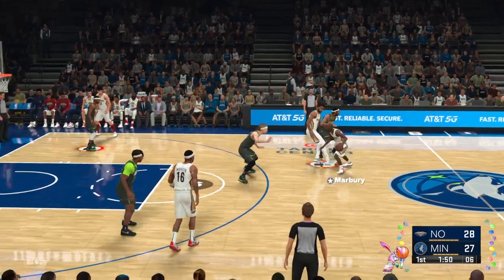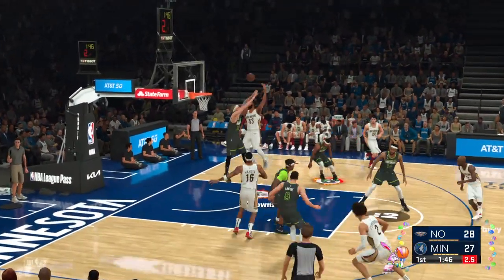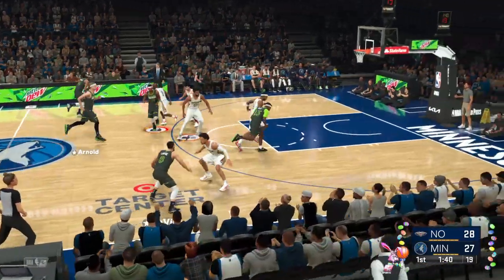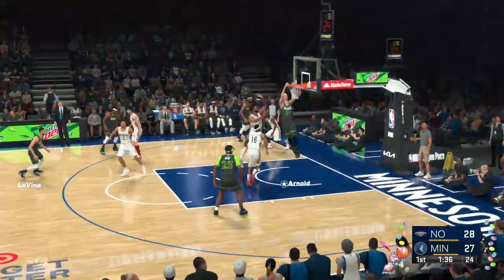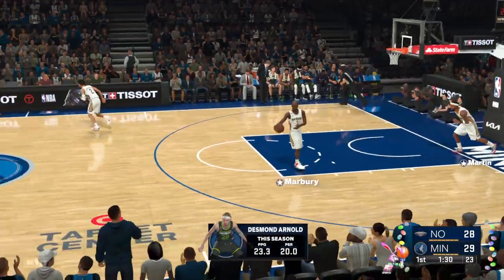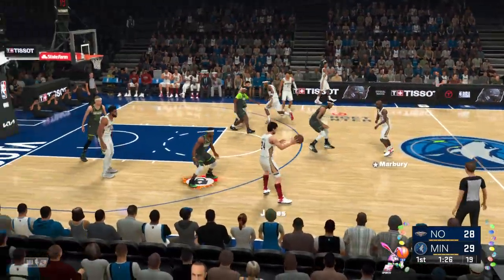Here's Marbury. He has 6. Down to 5 on the shot clock. Towns can't get it to go. Well, a lot of players in the league are going to make that shot, and for him, it's pretty much automatic. It's a good defensive effort to prevent the layup. And an emphatic jam on the lob. As we've seen him develop in this league, LaVine has become a better passer, willing to move the rock.